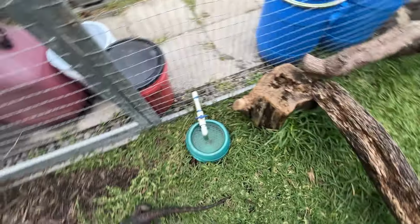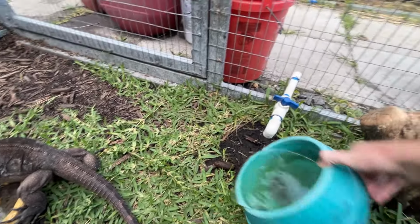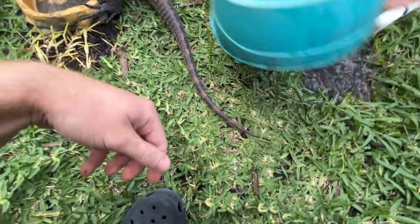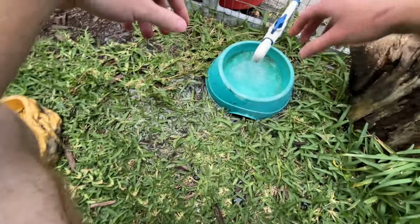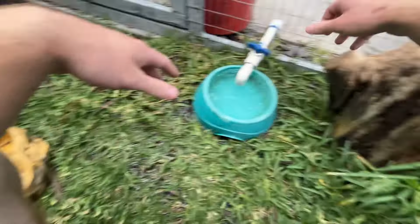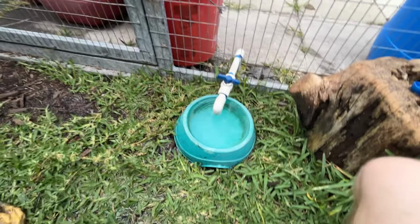Gotta clean out this water. Again, I usually only have to do this Mondays and Wednesdays, or Fridays, but sometimes we just have to do it an extra time. There we go. That's why it's so important to have all these little upgrades, because it saves a lot of time. If I had to bring out the hose every single time I had to do this, it would take me 2 to 3 hours to feed the animals.